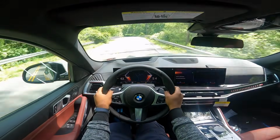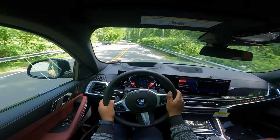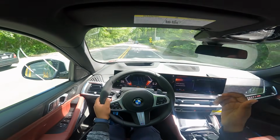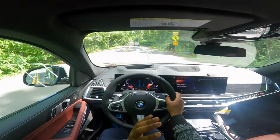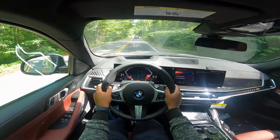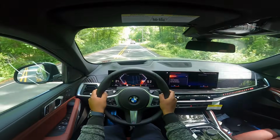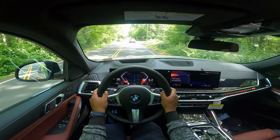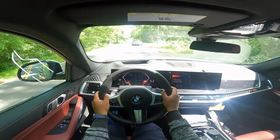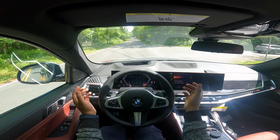Woo. And 0 to 60 is 5.2 seconds claimed by BMW, and honestly that feels about the 4.9, 4.8 second range for the base motor, which is just amazing. Let's go icon sound off. Non-launch control, just go.